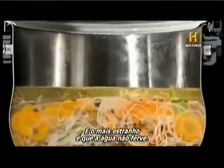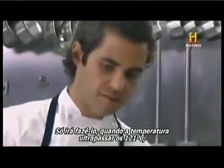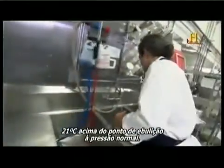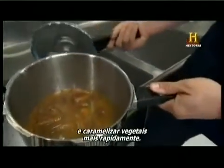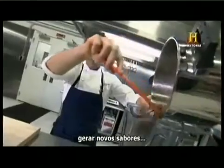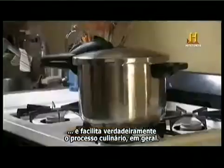And what's strange is that the water isn't boiling. It'll only do that when the temperature surpasses 250 degrees, 38 degrees higher than the boiling point at normal pressure. That extra heat can brown meats or caramelize vegetables faster. Increasing pressure can speed up cooking, create new flavors, and really facilitates the cooking process in general.